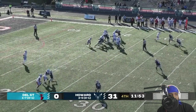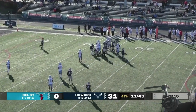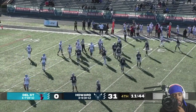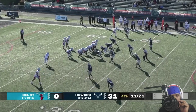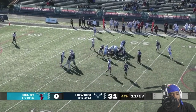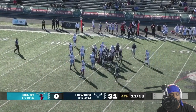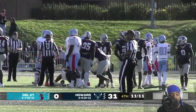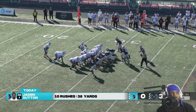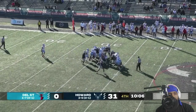Side handoff is Jaden Sutton, and he has been bottled up here this afternoon. You got to think that this defensive coaching staff said, hey. Need to see. Sutton will get it again on the inside handoff. Tough piece of running. So he gets closer. To witness that over the course of the season. And on 38 yards, yeah, they held him in check.